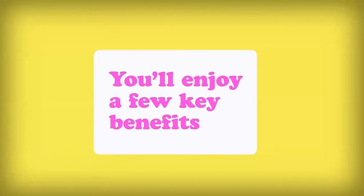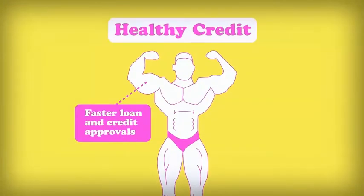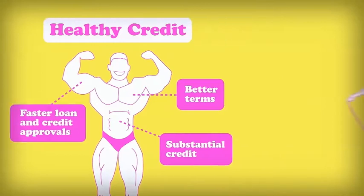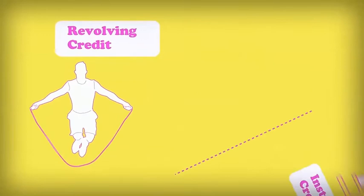When your credit score is healthy, you'll enjoy a few key benefits. For one, you'll be approved for loans and credit accounts faster than those with lower scores. For another, the terms and amounts of credit available to you will be better and more substantial. Let's take a minute to differentiate between two basic types of credit: revolving credit and installment credit.